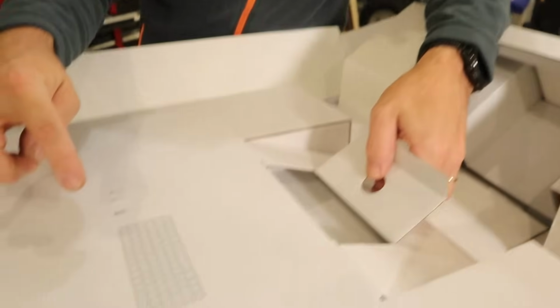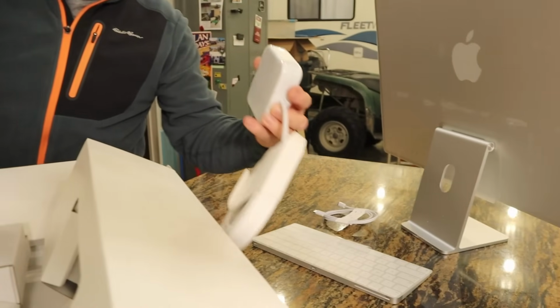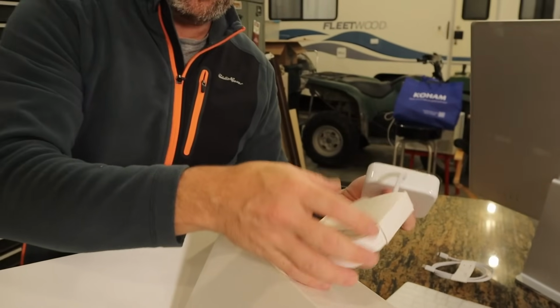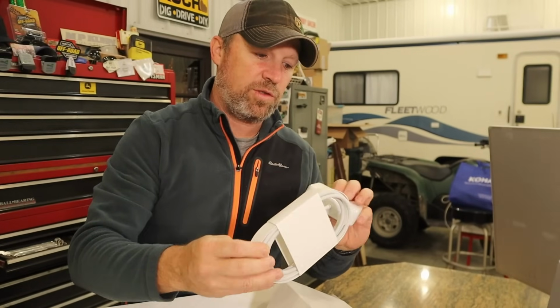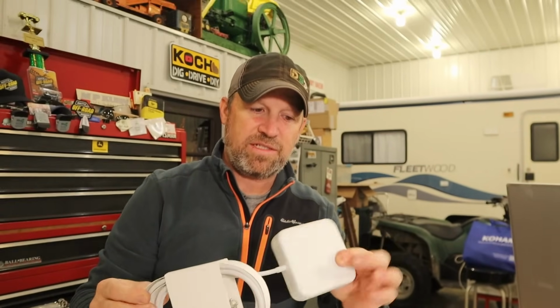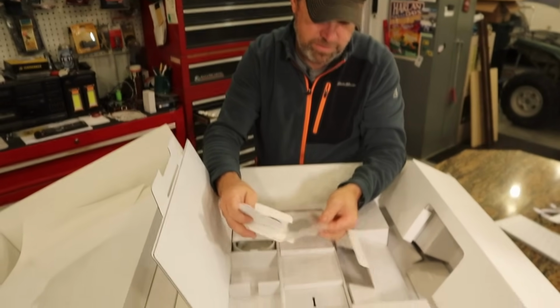It says keyboard, power supply. Look at that. The power supply that's in my PC in there is a huge unit. And actually that's what held me up when I first built it, is I didn't have a powerful enough power supply. That's because it has to power those fans, and there's a lot to it. So it's impressive that this is basically like what would power a laptop. Oh, it comes with a sticker too.